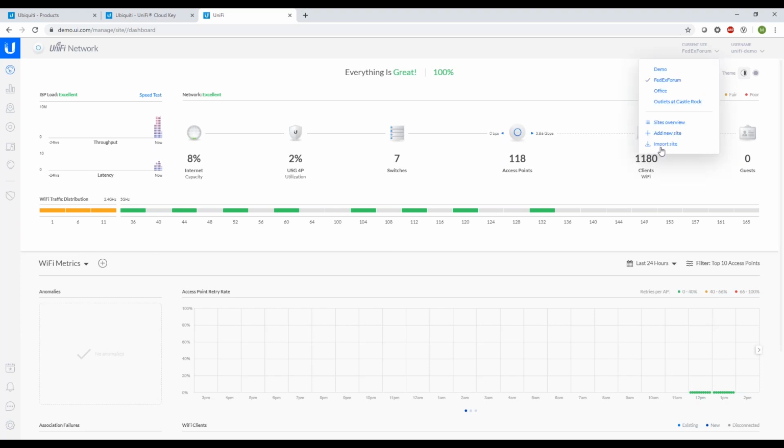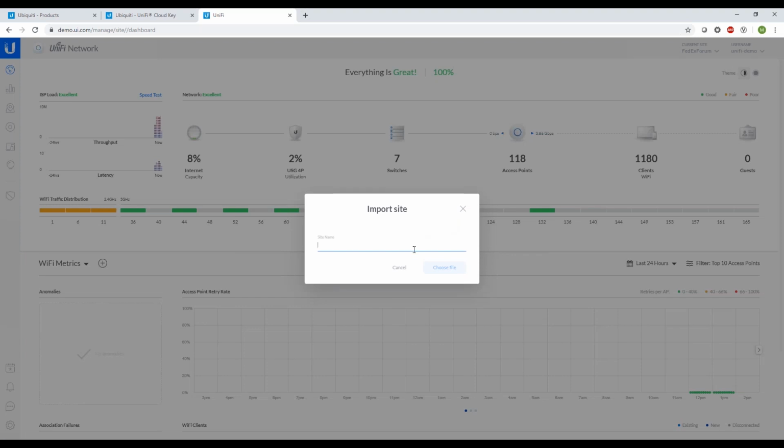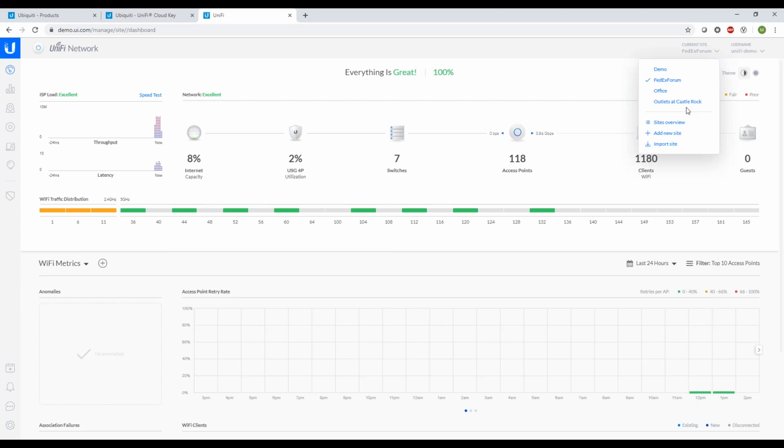But anyway, import site would be, I believe, if you've already deployed a cloud key and deployed it as standalone, you could then go back to your central management location and import that site into your dashboard. So that would be how you would onboard new sites, new customers, stuff like that. Thank you for bringing that up. I really appreciate it. I did forget to mention that earlier.